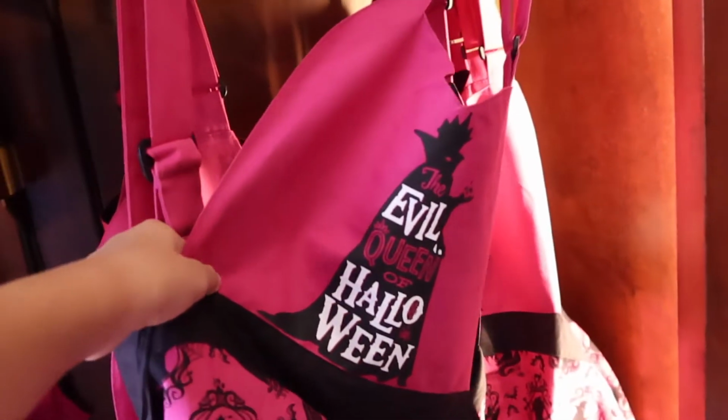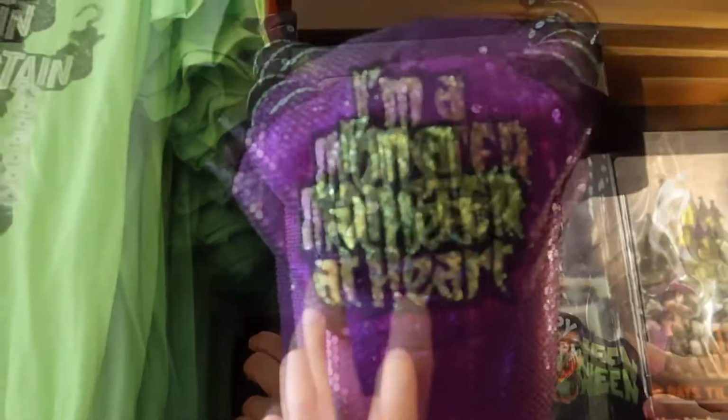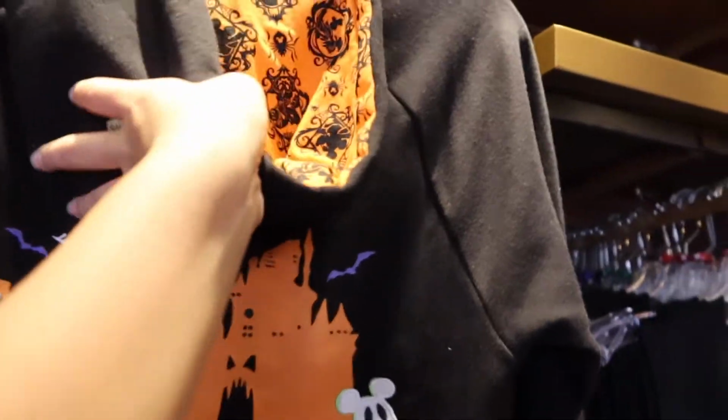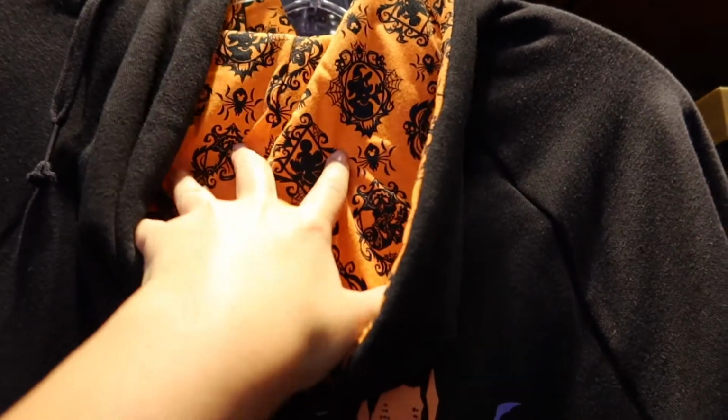And then, I don't know how to say this, guys, the things that people wear for cooking. Yeah, for cooking. And then you have the thing that Kalo showed you. And then you have the hat that says I'm a monster at heart. Kids, because there's a little kid section. There's this jacket, which is really, really cute. And inside of the hoodie, it's really cool.